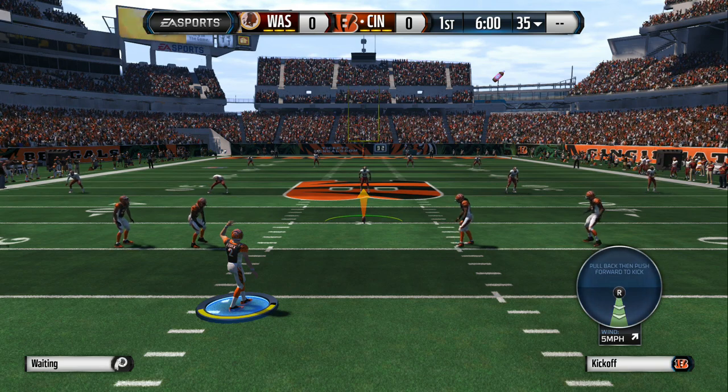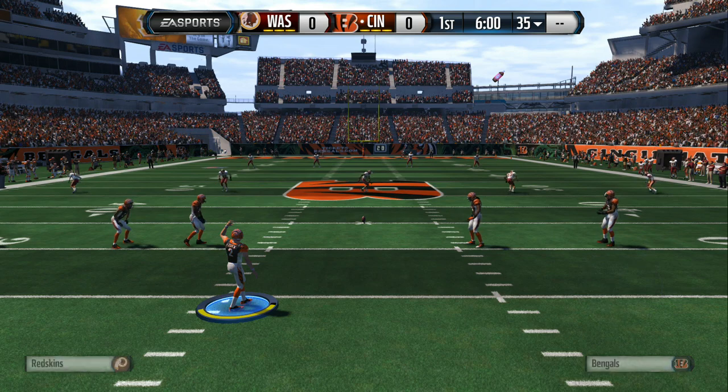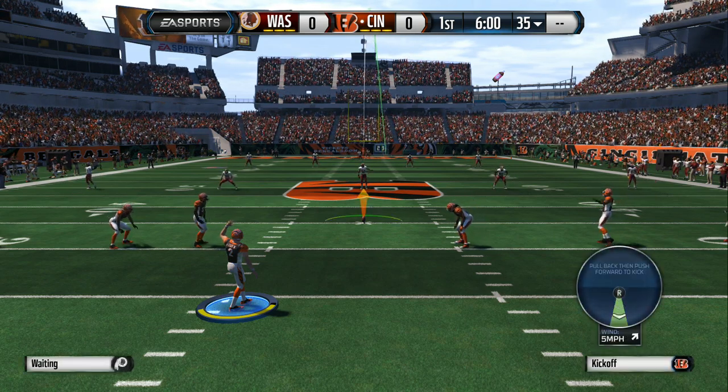So it doesn't take great skill to throw the ball 5 or 6 yards from where you're at to a tight end who can catch it nowadays and not only just catch the ball, get you about 10 or 15 extra yards running with it.